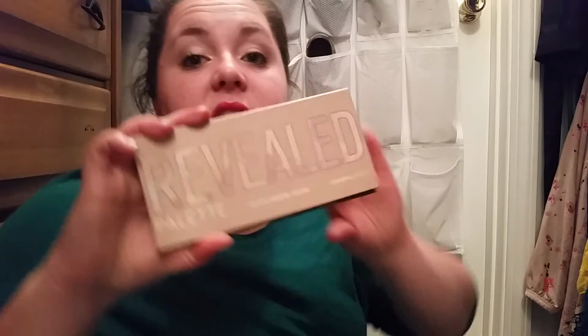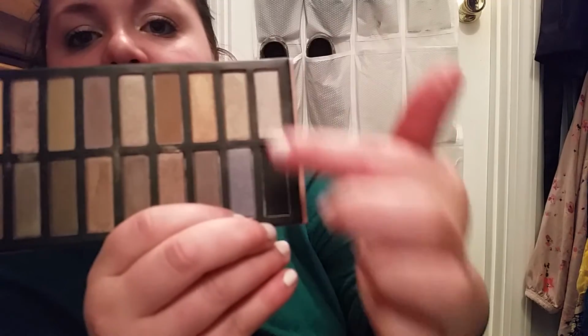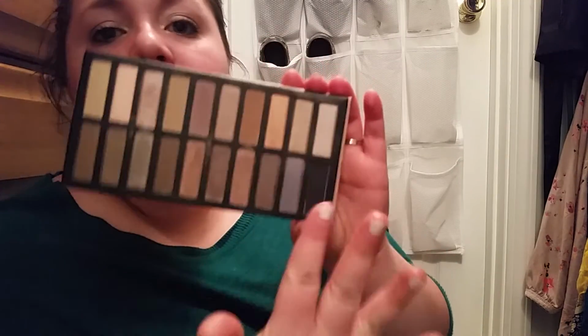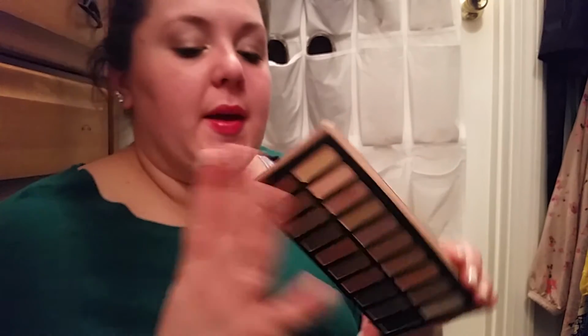The Revealed Coastal Scents, I just haven't gotten to use it enough. Like I said, I just got it for Christmas, so I haven't made a big enough dent in it, but I do really like it. I had gotten a sample of 3 or 4 colors in a Birchbox years ago, with I think these 4 shades. So it was not 4 shades that I would normally wear, but it intrigued me and I really wanted to pick this up.